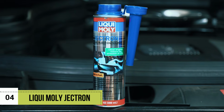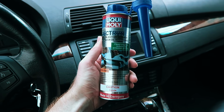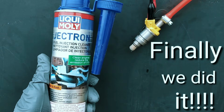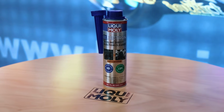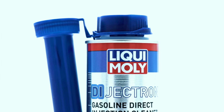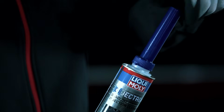Number 4, Liqui Moly Jectron. This is the European choice, and if you drive a German vehicle, a Japanese import, or any car running a Bosch fuel injection system, pay very close attention here. Liqui Moly is a German company and Jectron is TÜV certified, independently evaluated and approved by one of Germany's most respected technical testing organizations. That kind of third-party certification is extremely rare in the fuel additive space.